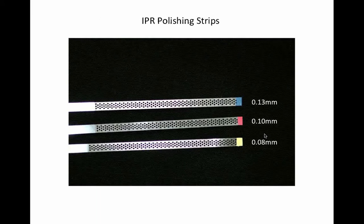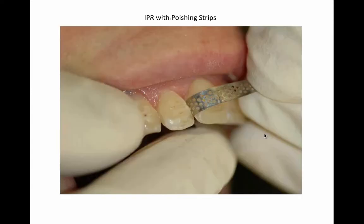These are the tools that we use for IPR. You can see these are diamond-impregnated polishing strips, so we know exactly how much enamel we're removing per surface. And you can see that that's a lot more conservative than even a veneer prep. Okay, so that's how it's used. These are flexible, so even though we're doing IPR, we're still trying to maintain the original tooth morphology.